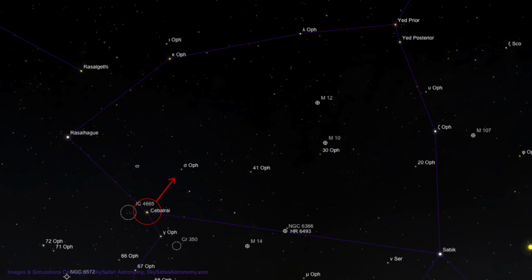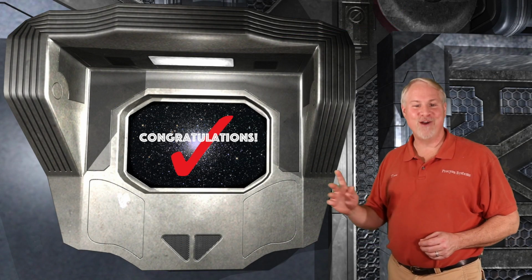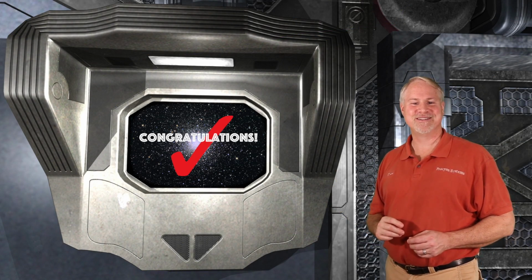Next, we'll slide about 4 degrees to the upper right to 4th magnitude Sigma Ophiuchi. Now move 5 degrees to the right to 4th magnitude 41 Ophiuchi. Okay, just 2 hops left. Move 5 degrees to the right to 30 Ophiuchi, which shines at magnitude 4.7. Now slide just 1 degree to the upper right and you'll see the glow of Messier 10 coming into view.